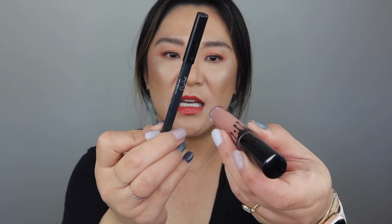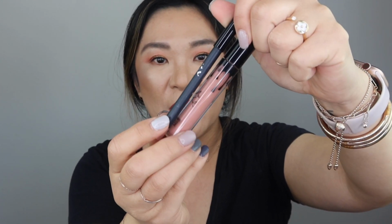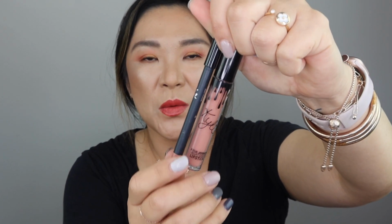Okay, then we have some lip products. I have the Kylie Cosmetics Lip Duo. I think this is in the color Nude or Bare. And I got this as a free gift from Ulta, and I hadn't used it for a while, and I liked it. I was surprised how much I liked it. Would I repurchase it? No, but I'm glad I tried it. I've never tried a Kylie Lip Duo before, so glad I tried that.